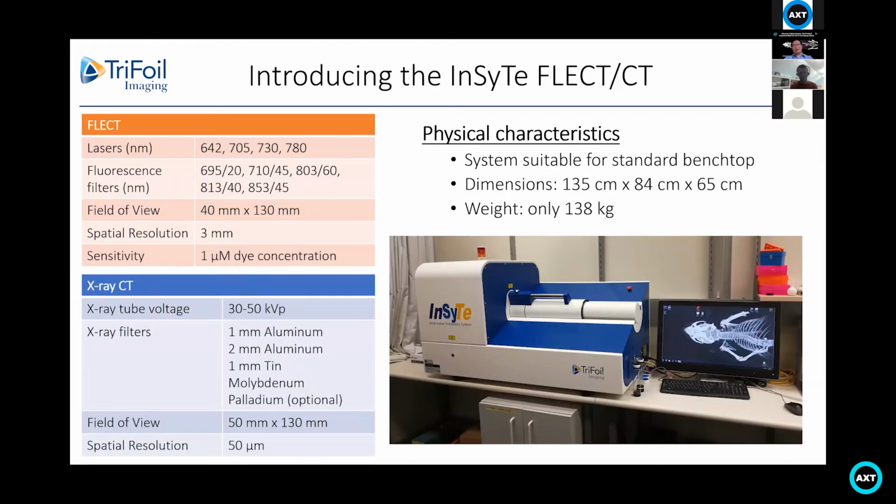So this is the standard configuration. There are 4 lasers, 642, 705, 730, and 780. And we have associated fluorescence emission filter sets highlighted by the center wavelength and the full width half max of each filter. So as you can see, they're centered around 700, 800, and 850.